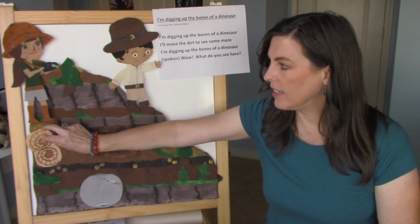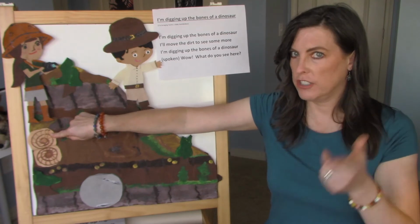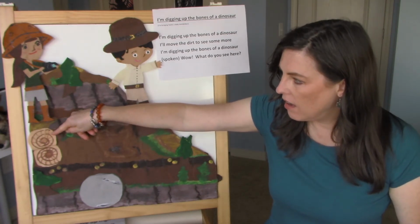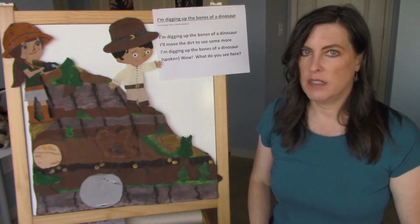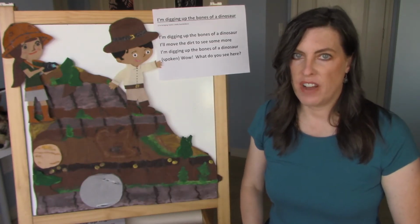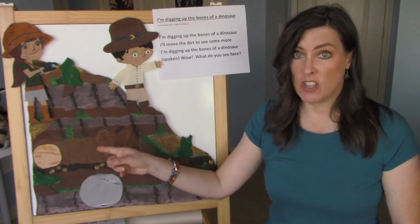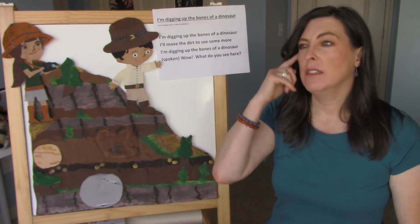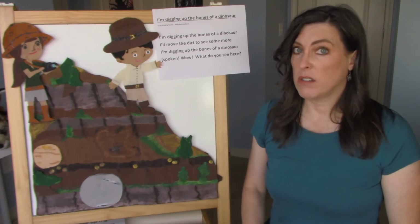Wow, look at that. That is a whirly, twirly, curly shell. That is called a cephalopod. Can you say cephalopod? Yeah. And a very soft animal lived in there, like a snail or a slug or maybe even an octopus.